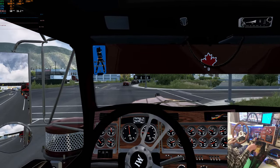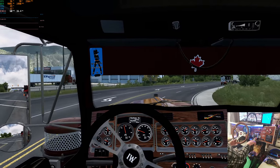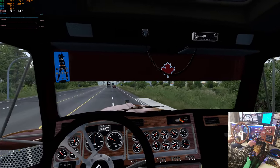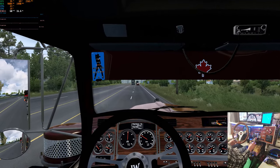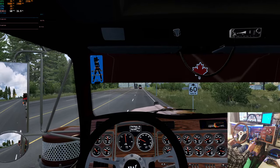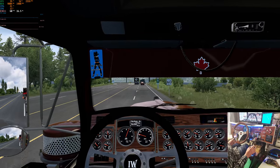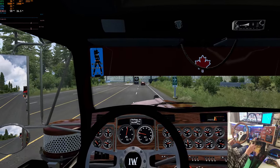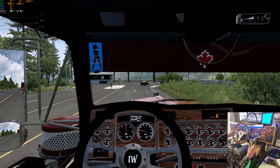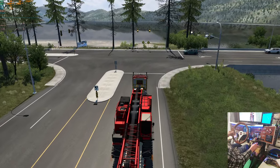Uh-oh, I just turned yellow. Couldn't see it, officer. It's this goofy visor my co-driver put on my truck. Oh, the gauge. I gotta do something like that. I think I'm going to do the gauge backdrop or background for the gauges. You can do your own. Turn right. So I gotta do that.